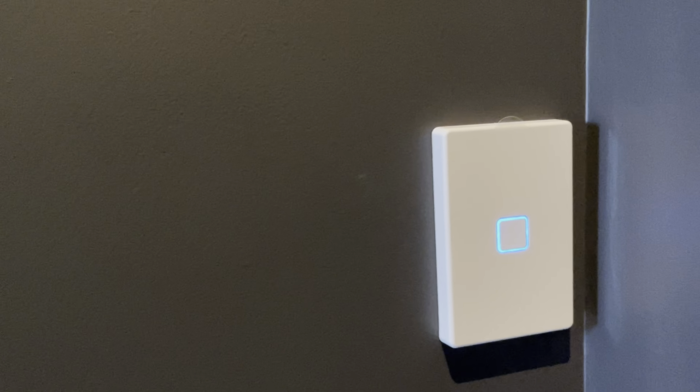Turn on the diffuser. Okay. Change the diffuser color to yellow. Okay. Change the diffuser color to blue. Okay. Set high on the diffuser. Okay. Set low on the diffuser. Okay. Turn off the light of the diffuser. Okay. Turn off the diffuser. Okay.